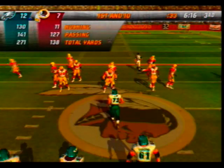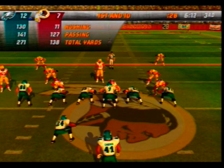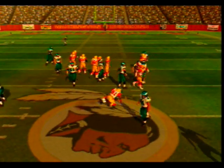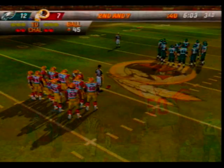1st and 10. Ball on the 49-yard line. Edwards, the man in motion. Handed off to the fullback. Mark is there on the stop at the 45. They don't deviate at all from the last play call as they keep it on the ground.